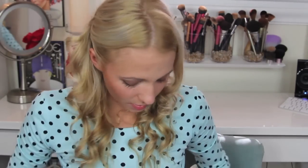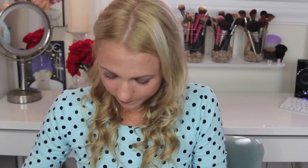Oh, this one came kind of smashed. I don't know if you guys can see that. It was smashed against the top. This one's called Bronze. We're getting down on the knuckle, my wrist now. That's Bronze right there. That actually, I really like that. We'll see how that looks on me, but it looks like it would be really pretty.